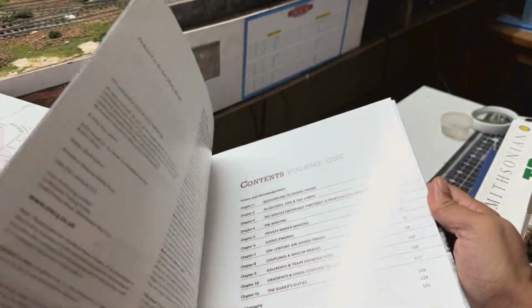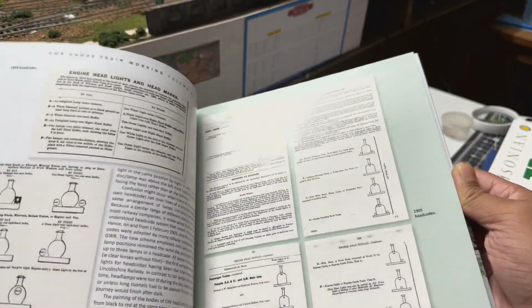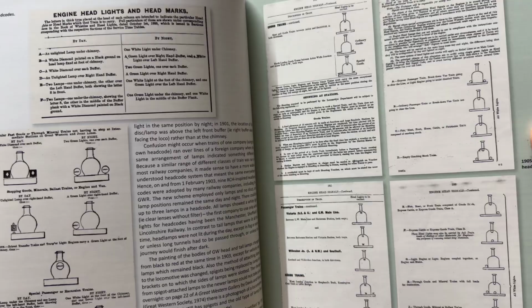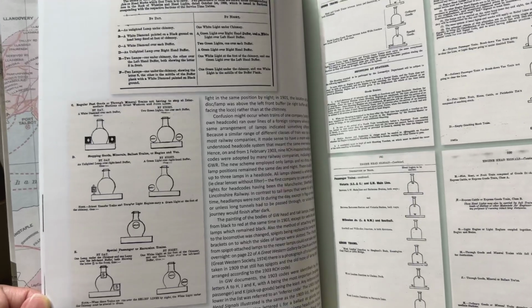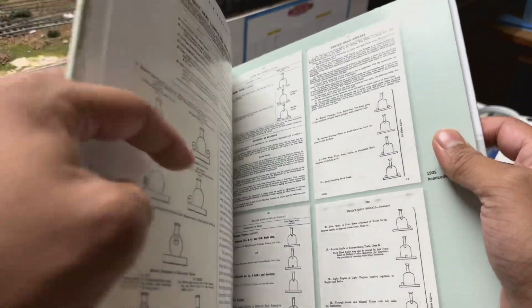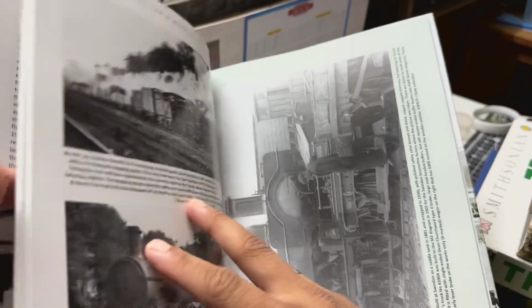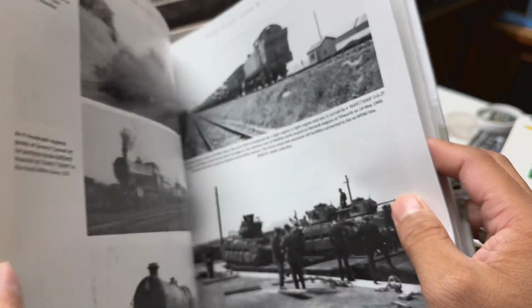So yes, this book is really, really good, with a lot of beautiful pictures. And for example, if you ever wondered how to model the headlights and the head markers, here you have it. And if you remember in my last video, I showed how I had chosen to fix the lamps. So here it is, with everything available. Fantastic, very fantastic book here.